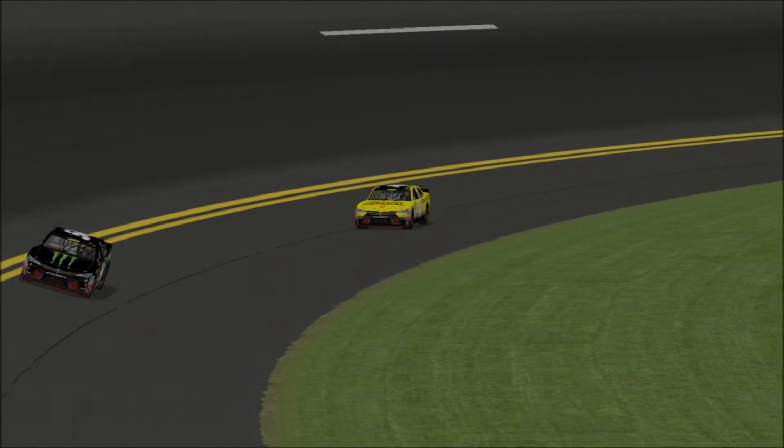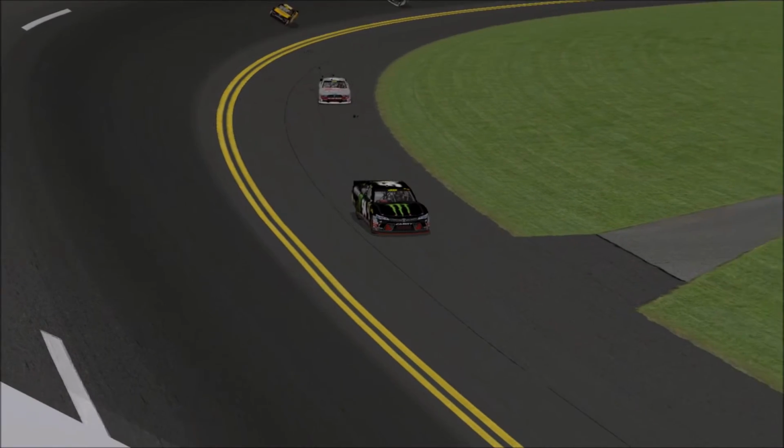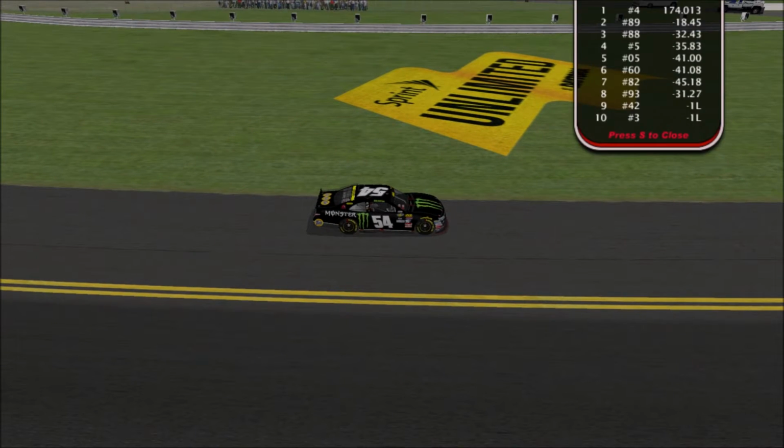The 88 is going to easily get by the 89. Oh, the 4, the 54, oh no. Might be a caution. Is he out of fuel? Yeah, it'll be a yellow. Oh no. Oh, and is he okay? That's going to be a yellow. The car is stopped on the track. That's going to be the end of the race.